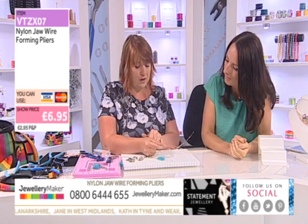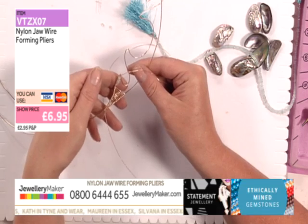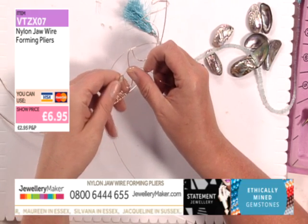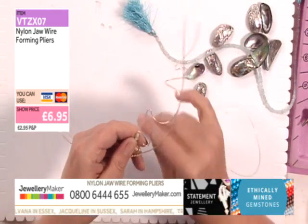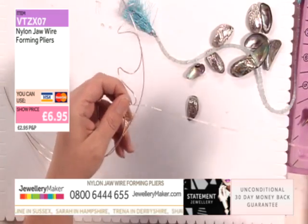So what I've done is I've just put a number, however many I need, to fit into that little point there. Okay, I'll just put my hand back, there you go. And then I've just wrapped a couple of times around that part of the wave. Now what I'm going to do is bring my wire back and almost underneath the aquamarine.